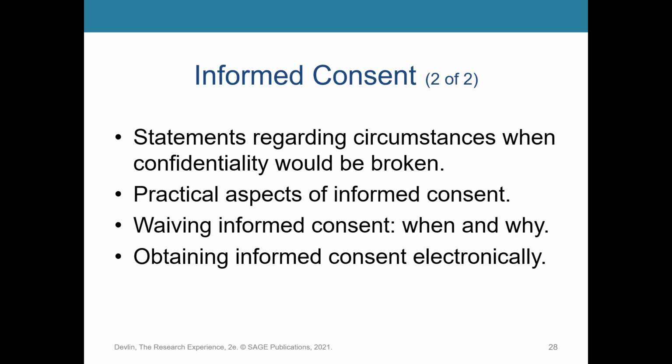And there are specific times where you can waive informed consent. We won't go too far into this in this video, but usually you can waive it if there's minimal risk involved and there's no practicable way to collect the information. You have to make sure that no adverse effects would result from altering or waiving the informed consent as well. And last but not least, you can always obtain that informed consent electronically.